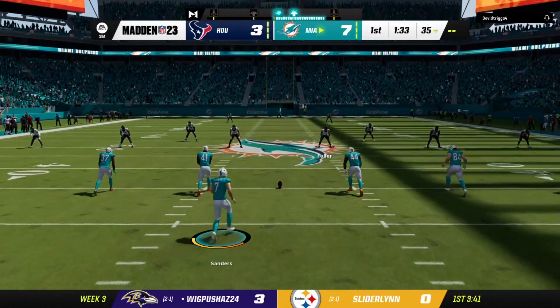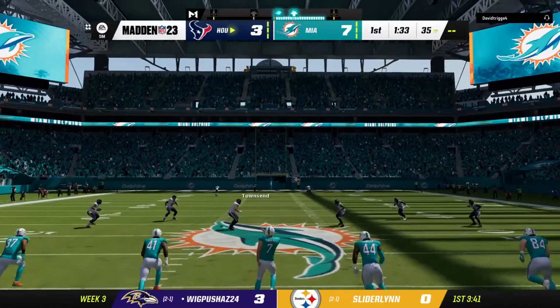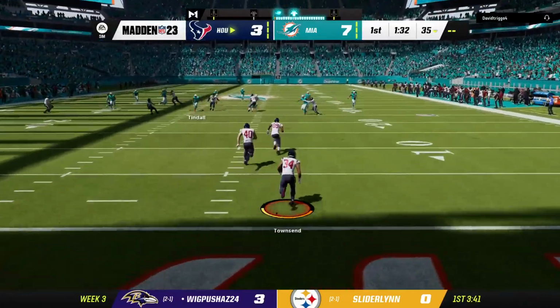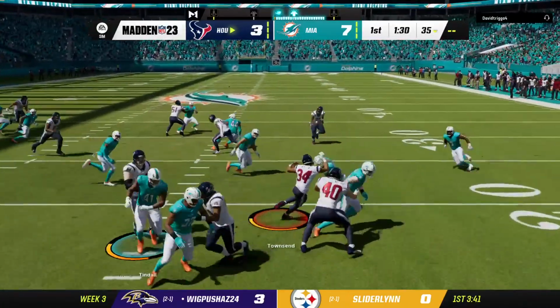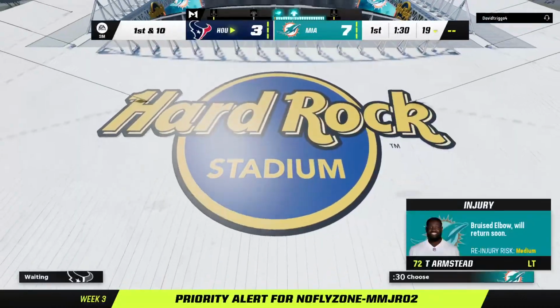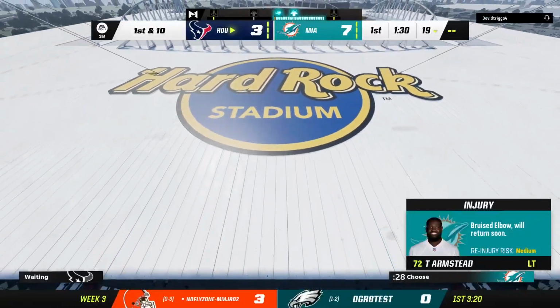Now after the touchdown, ready to kick it away is Sanders. And here comes a return from a few steps into the end zone. And only able to get this to the 19, so probably should have opted for the touchback.